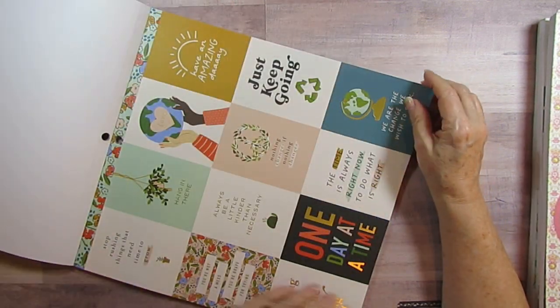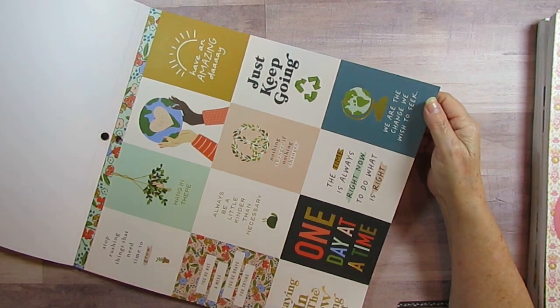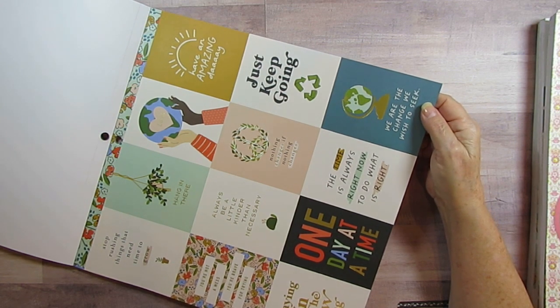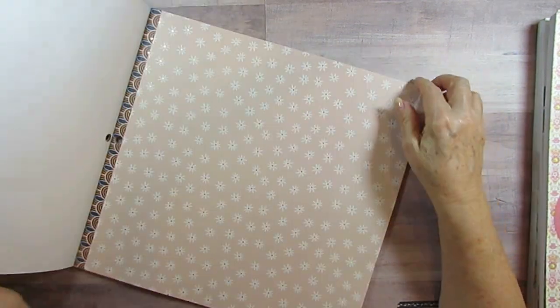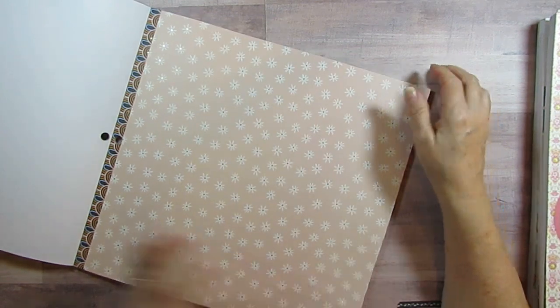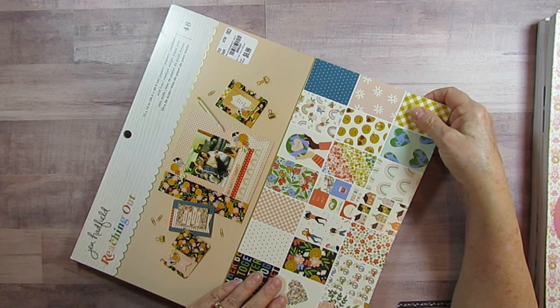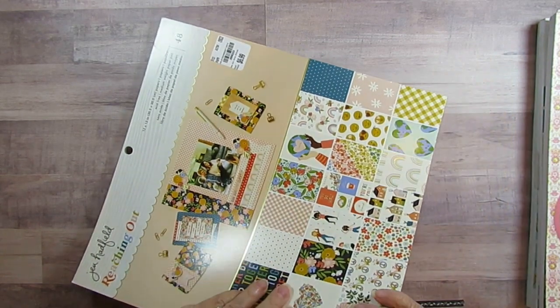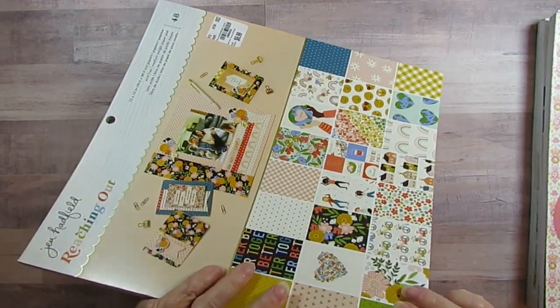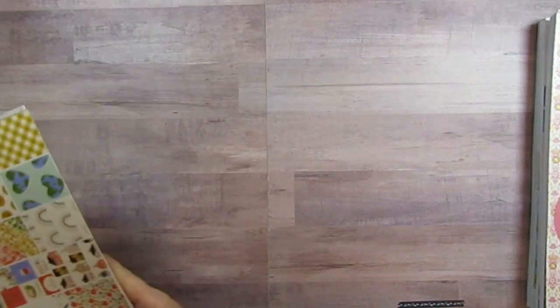And these are heart earths. Like love the earth, or love all the people of the earth, I would say. All the cut aparts. I really love that. Okay, so it does repeat because that's how it started out. There's quite a bit of paper here. There's 48, so there's got to be like 24 sheets before it repeats, because that's half the paper. So that's a fun pad.